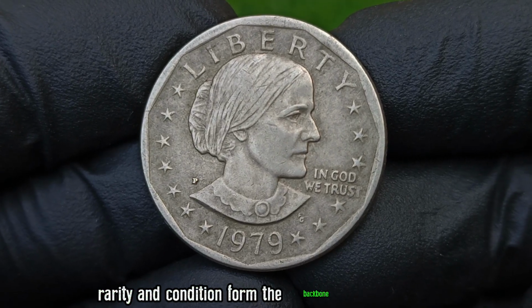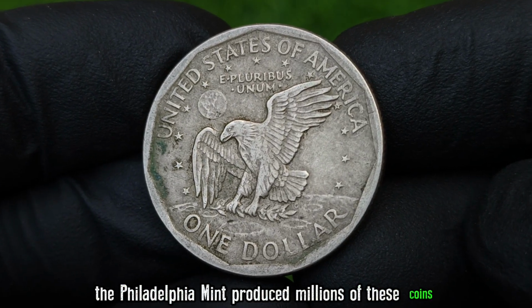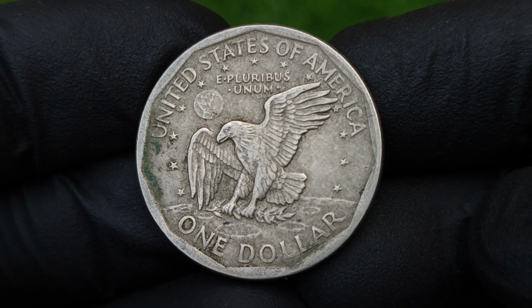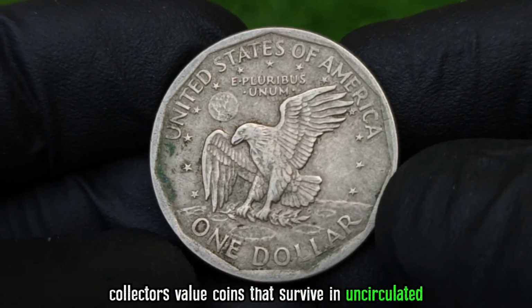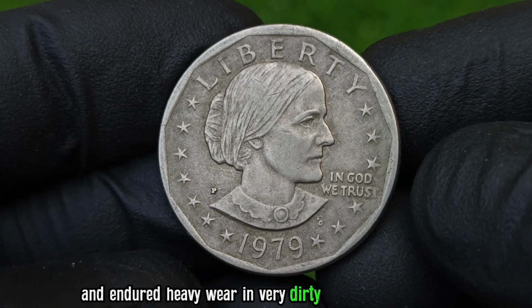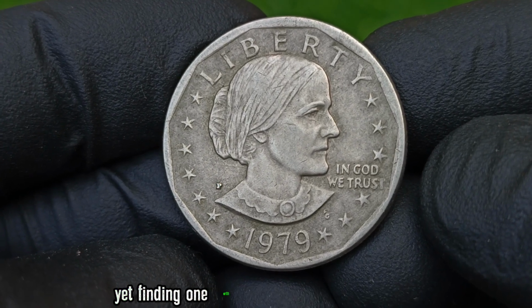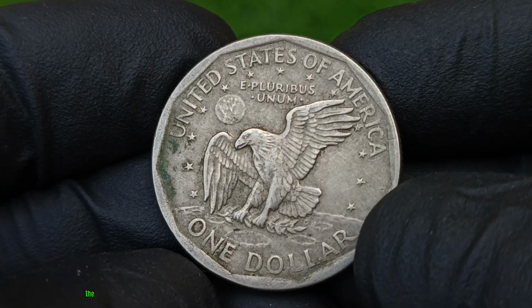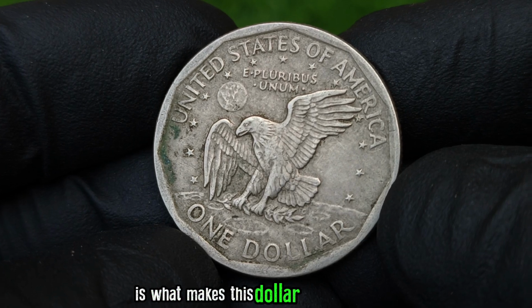Rarity and condition form the backbone of the 1979 P dollar's allure. While the Philadelphia Mint produced millions of these coins, varieties and die errors, such as the 1979 wide rim or near date, are particularly scarce and command collector attention. Collectors value coins that survive in uncirculated or proof-like condition, as the majority entered circulation and endured heavy wear. In very dirty and damaged states, these coins often serve as affordable entry points for beginners. Yet, finding one with its original brilliance intact is increasingly challenging, raising the rarity of high-grade examples. The contrast between a common circulated coin and a gem uncirculated variety is what makes this dollar both accessible and highly coveted.